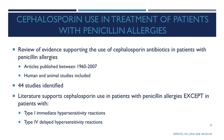So in terms of this, there was a study that was done, it looks like a review of articles between 1960 and 2007, and they included 44 studies in here. And basically the literature across the board supports the use of cephalosporins in patients with penicillin allergies. The cross-reactivity is a lot lower than what we originally thought, so these are safe to give.